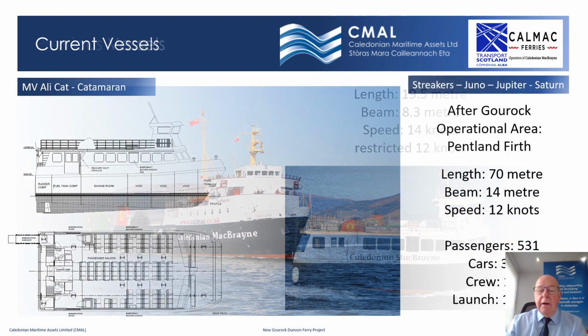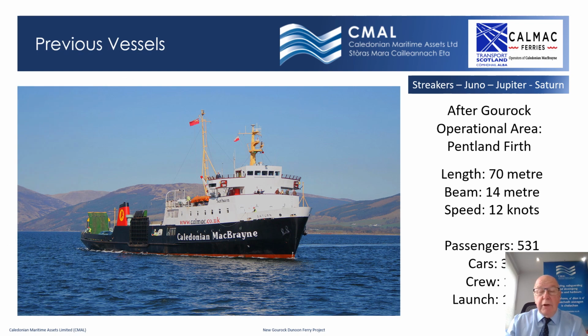As I'm sure most interested parties are aware, the previous type of vessel deployed on the route was a Streaker type such as the Juno, Jupiter and Saturn. This was a passenger and vehicle ferry with a capacity for 38 cars and over 500 passengers. It's estimated that to replace such a vessel today would cost in excess of £30 million.